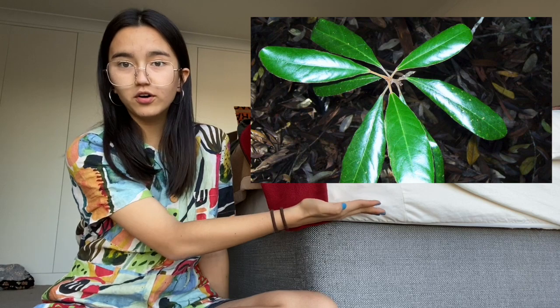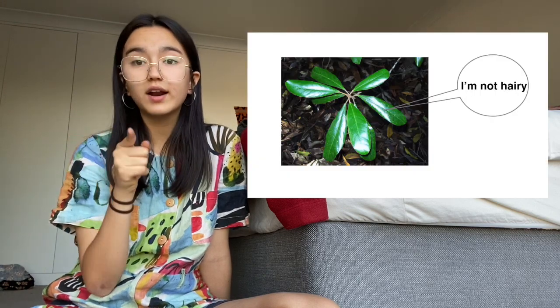So without further ado, let me introduce to you the Hairy Quandong. Now, I know the name sounds kind of gross, but I can assure you that this plant is in fact not hairy and really not gross.